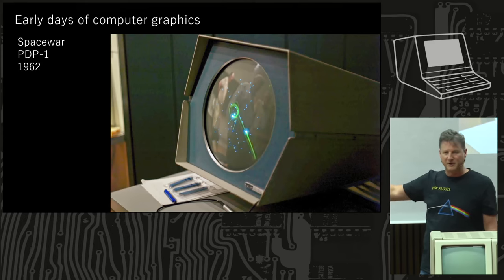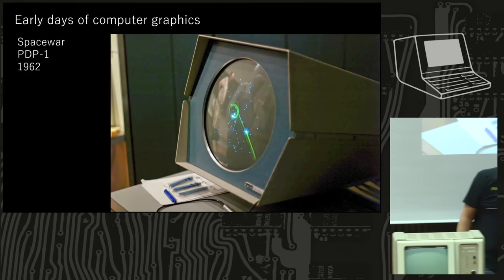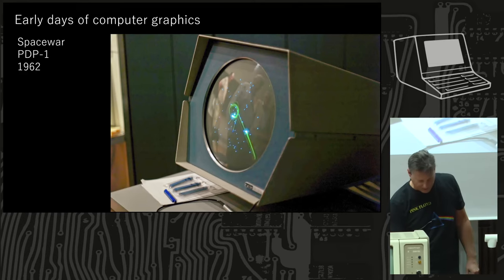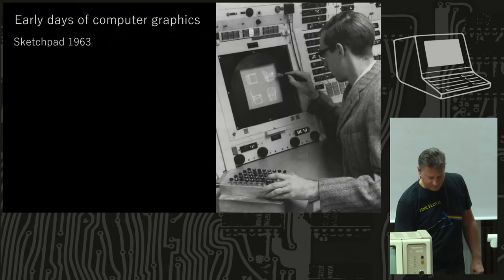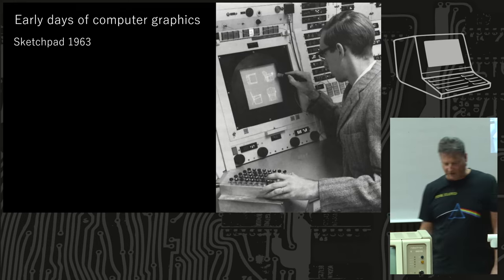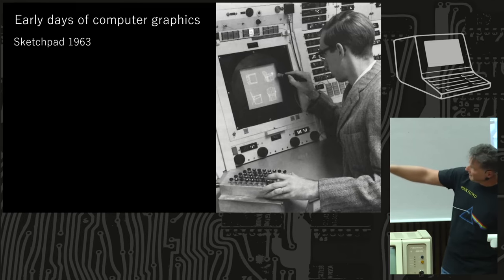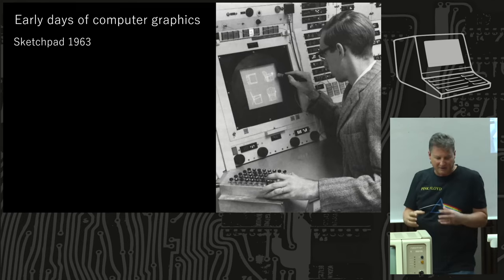I just talked about the PDP-11, so this was sometime before. It was in the year 1962 when they could already use this kind of graphic tubes to create graphics. But they also could do it in an interactive way. A couple of years later, in 1963, you see here the Sketchpad, where you already have some kind of human interface to interact with it, and you could already point on it, as some kind of early mouse.